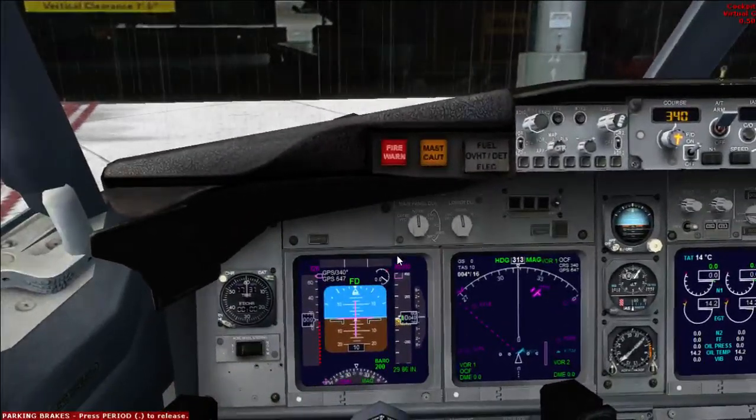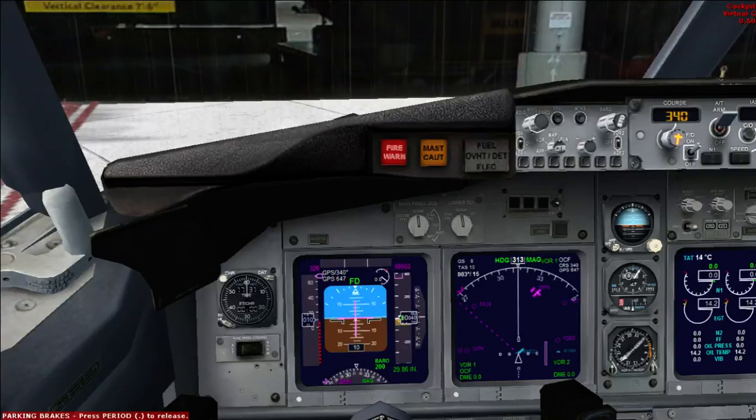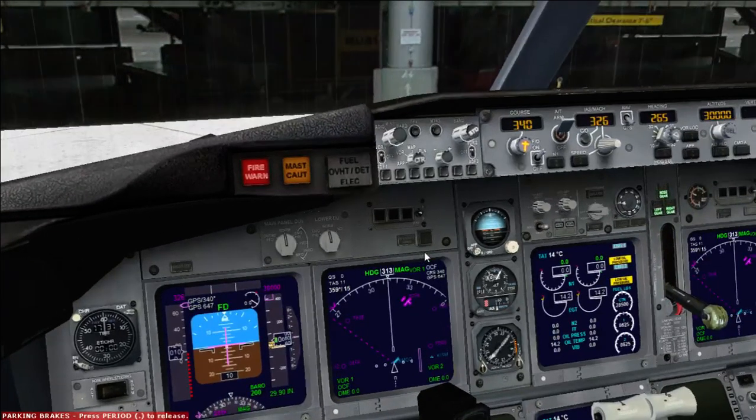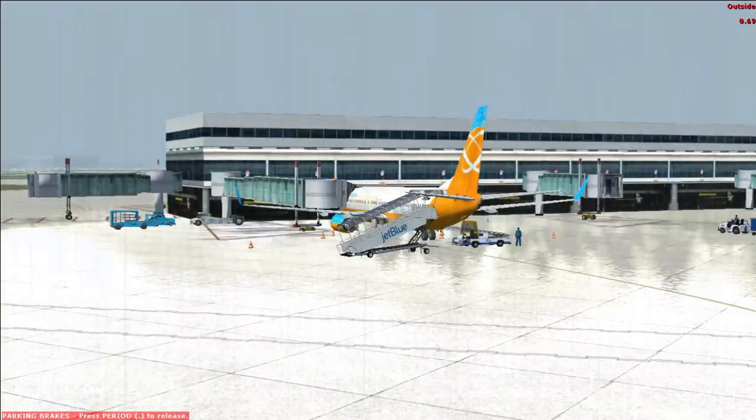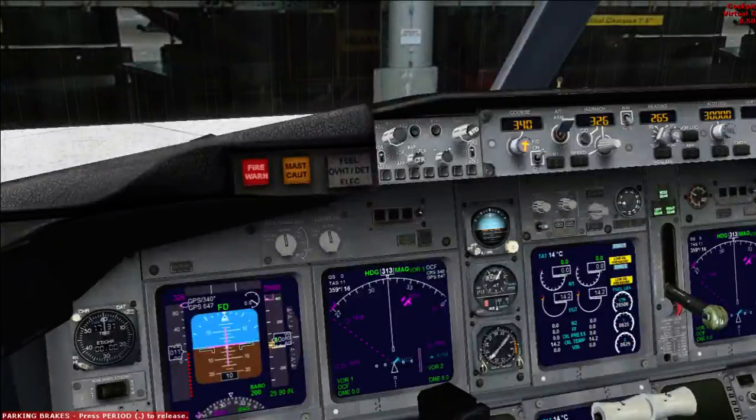But let me actually double check. Let me check the weather for Orlando, which is where I am. Orlando is 2990. Land 1988, clear direct Llama. Direct Llama, Land 1988, thank you.